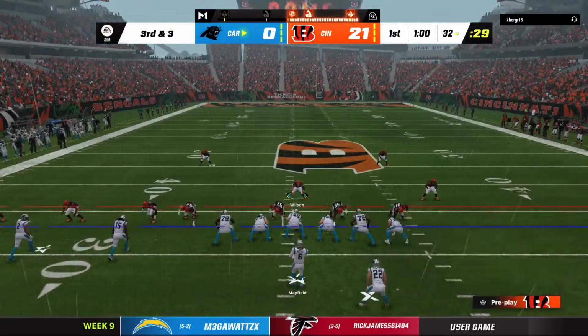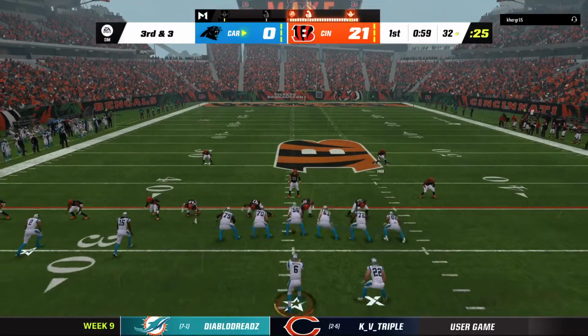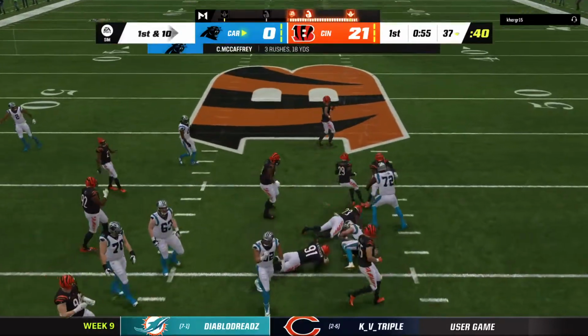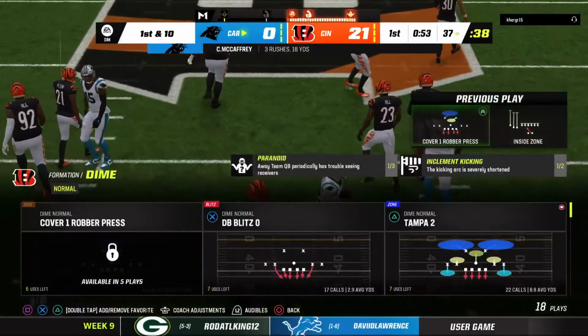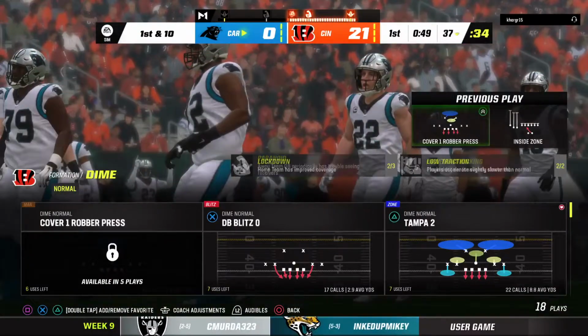So the incomplete pass on the last play, and that leads us to a 3rd and 3. They'll try and pick it up with McCaffrey. And he will have a first down as they get him to the ground at the 37. The 5 yards on the play there as the drive will continue.